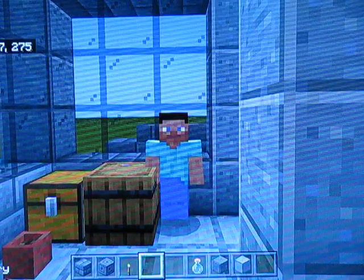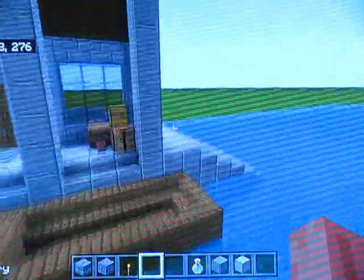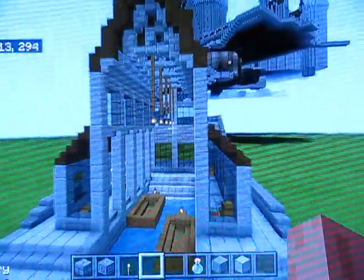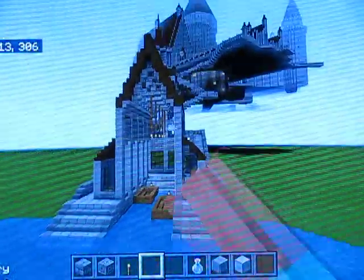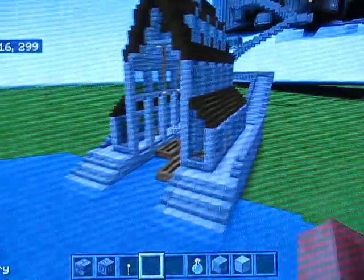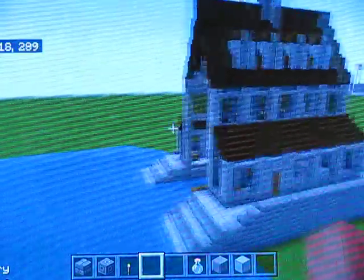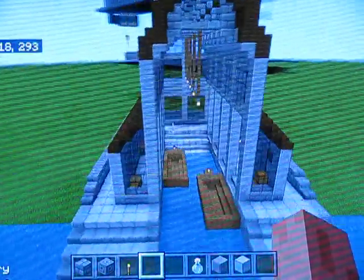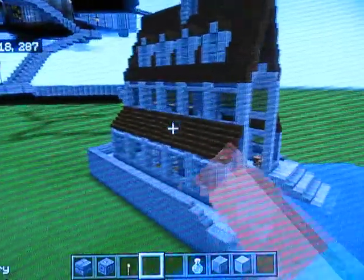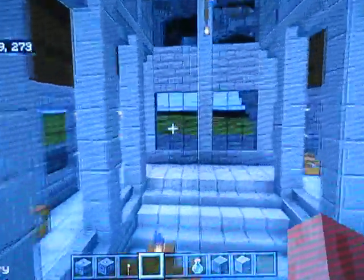So right now, I'm in the boathouse, and this was the first thing I've started. Usually I start off with, I think, the Great Hall. I forgot, it's been so long. But this is my new boathouse. I went for the final versions, the final movie instead of the first two movies, and I like this version better. It looks really beautiful at night.